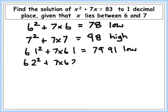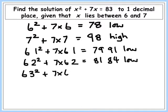Make sure you write down everything that you put into your calculator here. So that gives me 81.84. Because I wanted 83, that's also still too low. So 6.2 is too low. It's fairly close though, but I do have to try 6.3 just in case 6.3 is nearer. So 6.3 squared plus 7 times by 6.3.